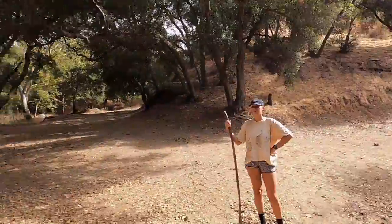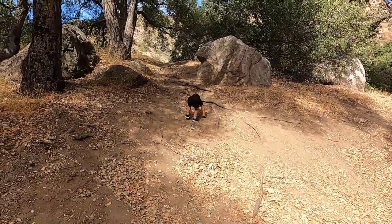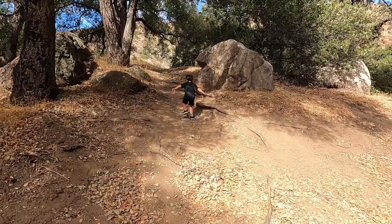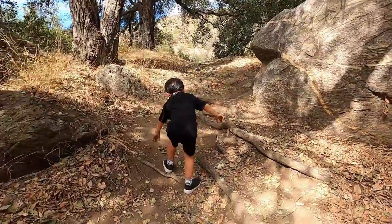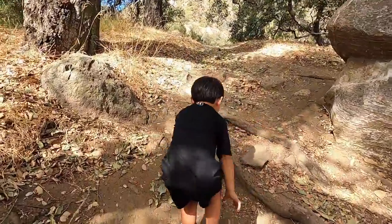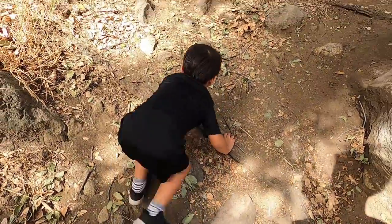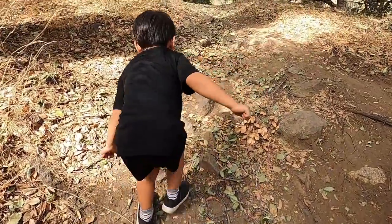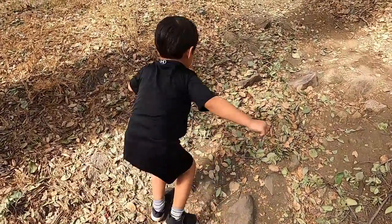Oh, he doesn't have his boots on. He doesn't have grip. Okay, come back down. You could do it. Good job. Papa's right behind you. Papa will help you. You could do it, mister. Climb, climb, climb. Wow, good job.